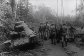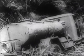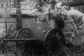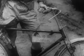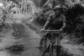Abandoned tanks riddled by anti-tank fire. These important links in the supply chain, tanker trucks, are shot up and useless. 37mm field guns were discarded by the Japs in their flight. They will now be turned against them. Bicycles have been used extensively by the Japs in all their campaigns from Malaya to New Guinea.